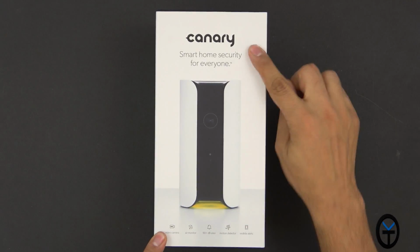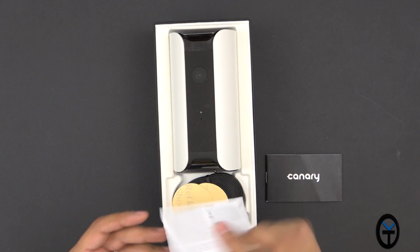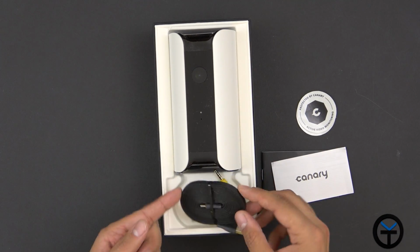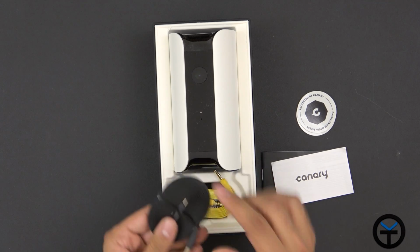Last but not least is the Canary home security system for everyone. It's a personal security system that really just runs by itself, and we're going to get a chance to test it out. It has an HD camera, an air monitoring setup, 90 plus dB sirens, it's going to be very loud, motion detector, as well as mobile alerts. In the box, we have an instruction manual, some warranty information, a couple of stickers to be able to put on our windows for security information so that you can alert people that you do have a security system, a micro USB to USB Type A long flat cable, that's very nice, black to match the color of this.